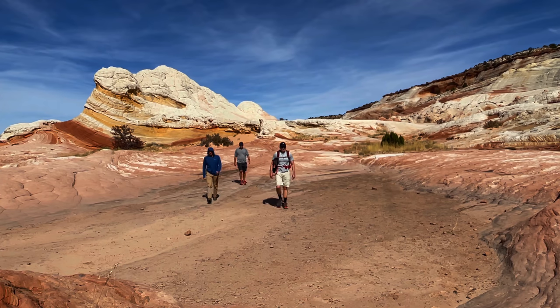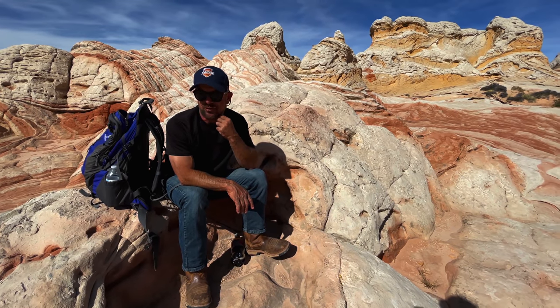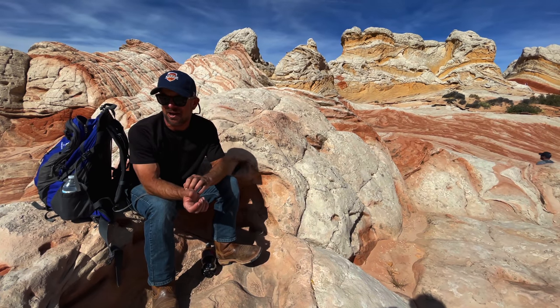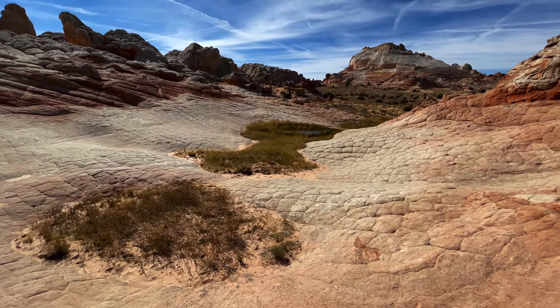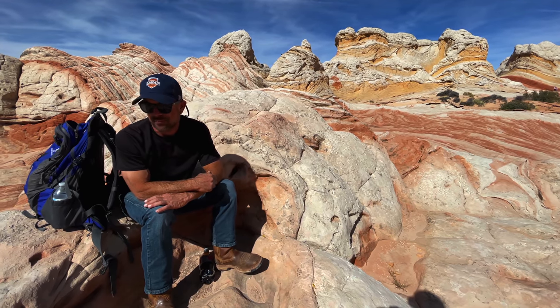So we're in White Pocket right now, kind of out in the middle, and the reason they originally called this White Pocket is it's a natural pocket that holds water after rainstorms. Being out in the desert here, that's pretty important, especially when you got cattle. If you turn around and look, you'll actually see the trail beat into the sandstone going up the rocks behind us. That's the way they'd lead cattle into this place to get water and out.